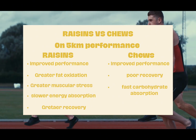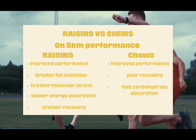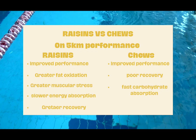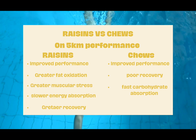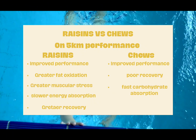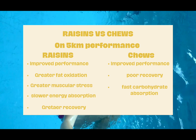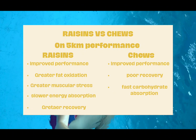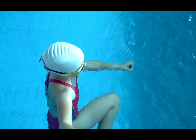This fat oxidation, garnered by the high fiber content of raisins and other natural alternatives, can reduce the absorption speed of glucose, which is a disadvantage for endurance performance. However, by not having this high glucose spike and subsequent crash, it has a positive effect on recovery time. Gradual and prolonged energy absorption through a more varied energy source like the natural alternatives means the effect of DOMS will be lessened. Furthermore, the antioxidant properties of many of these natural alternatives assist in the recovery process and anti-inflammation.